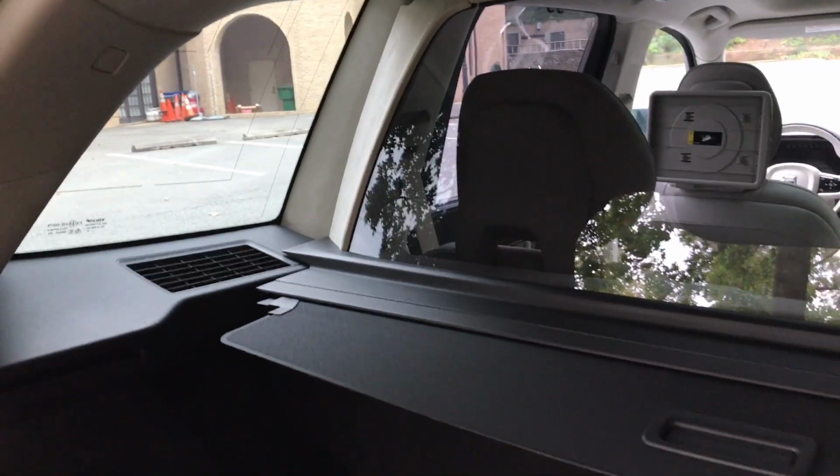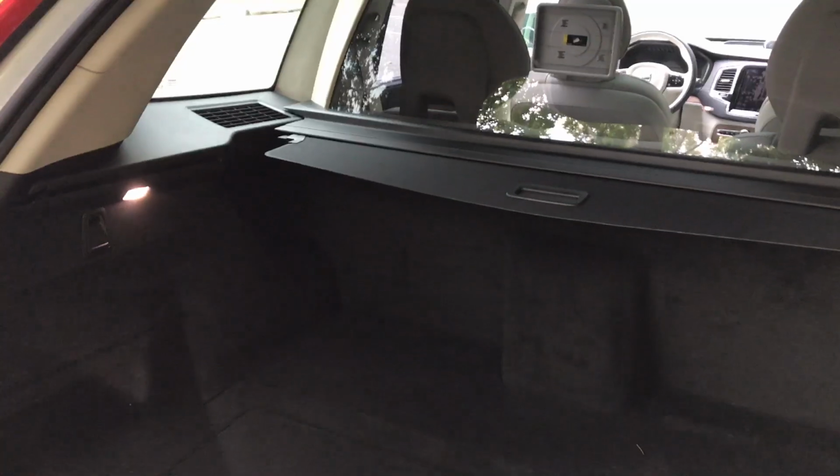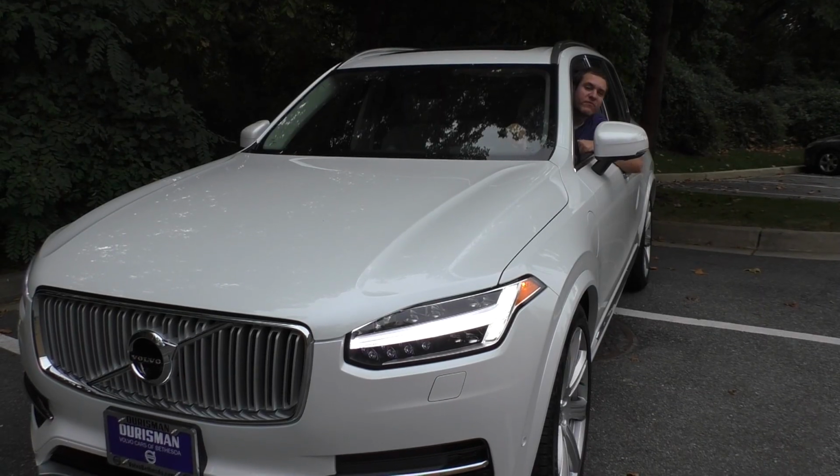Another interesting thing about the cargo area and the partition is that because the partition's there and because of that rear center console, you can't put the rear seats down, which further limits practicality in the back of this car. Now, those are all the cool quirks and features of the Excellence model, but the XC90 itself has some pretty cool quirks and features on its own. I'm going to show them to you now, starting with the headlights.